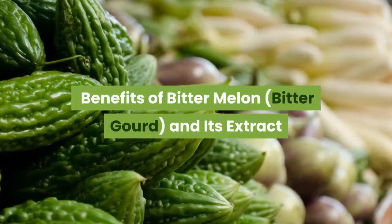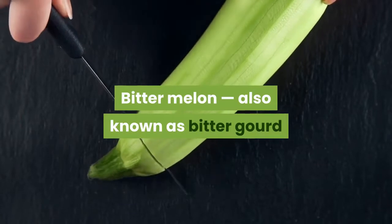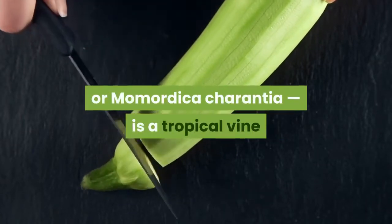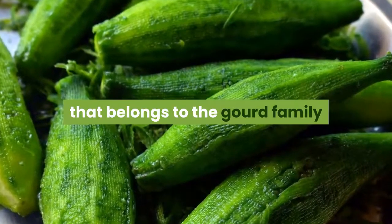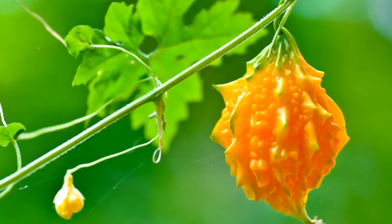Benefits of bitter melon, bitter gourd, and its extract. Bitter melon, also known as bitter gourd or Momordica charantia, is a tropical vine that belongs to the gourd family and is closely related to zucchini, squash, pumpkin, and cucumber.